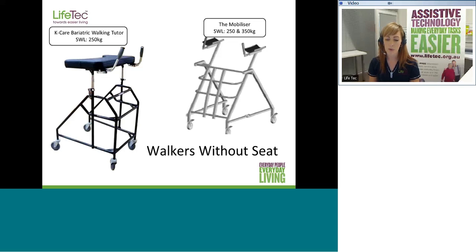It is important to consider our apple versus pear body shapes, as shoulder width may be narrower or wider than the hip and waist width. So a rollator should be supplied to a client when they require more stability. Both of these models pictured don't have brakes, so it's important that they're for indoor use only. The K-Care Bariatric Walking Tutor has a height and angle adjustable resting platform and separate hand grips. The mobiliser, you can see in the photo, has a tapered frame shape, and the gutters have two width options to accommodate those pear and apple body shapes as well.